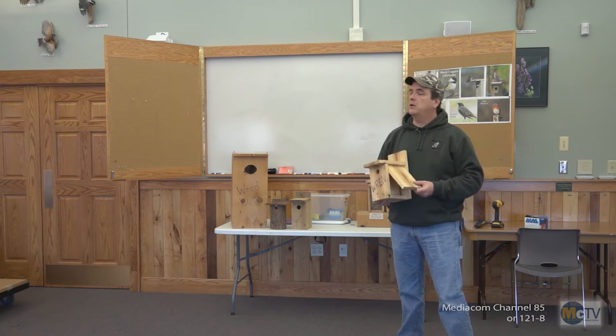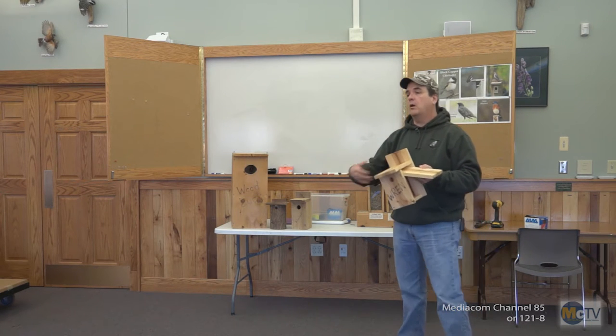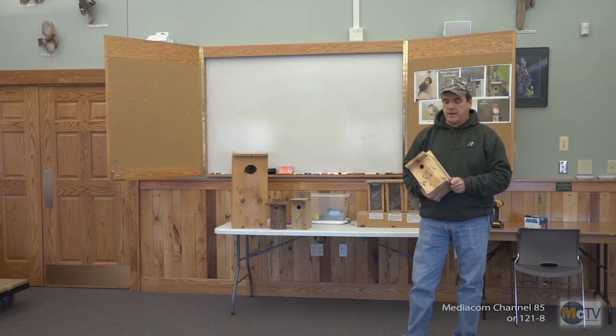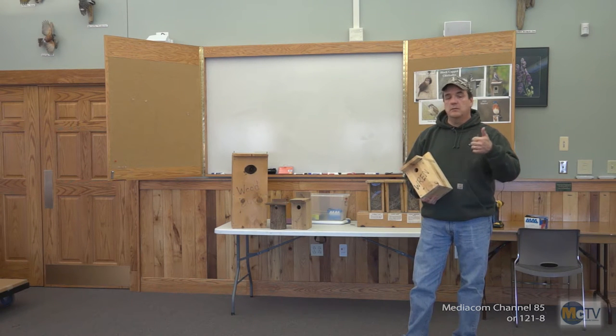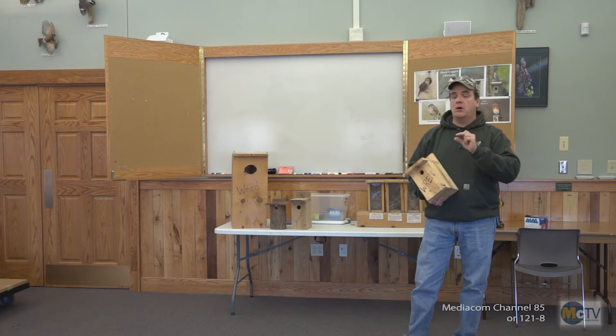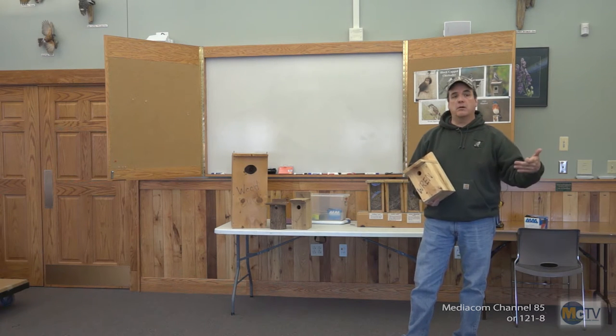Clean it out. You don't need to put any materials in them for the birds that we're targeting today. They bring all of their own nest material in. And birds can be identified not only by sight, but by sound. The calls they make are all different. And then the nests that they make and the eggs that they lay, they're all different. They can all be identified. So we don't have to see a bird to identify and know what's been around.